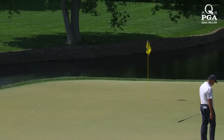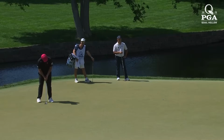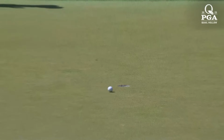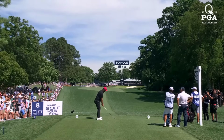Speaking of Seve, Lake Biceps, his first win actually came in Greensboro, North Carolina. Needs to start making some birdies, Frank. Not the easiest putt, though, here. It breaks hard to his left. It must be a misread. Okay, with a fairway wood as well.